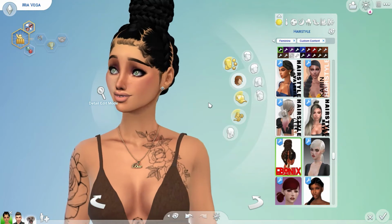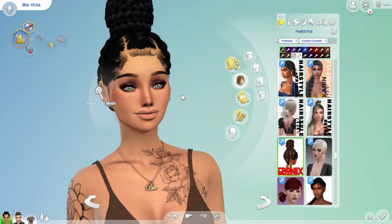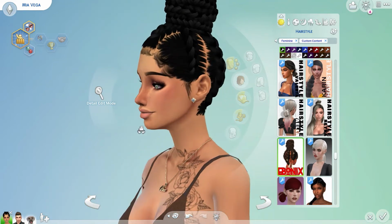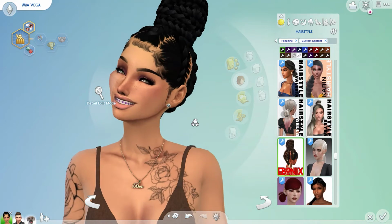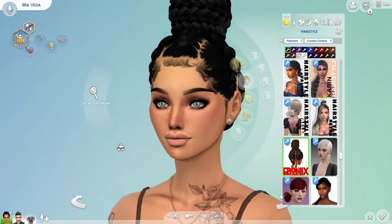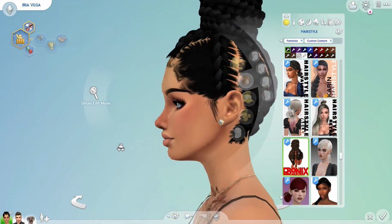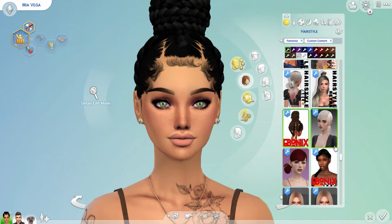This one I just got from Ebonics. This actually comes with the braid clip accessories, but I did not add the braid clip accessories. I just like it without it. But this is how it looks. Super dope, right? Braided up into a bun with the edges on fleek. Oh, no one says fleek anymore, do they?